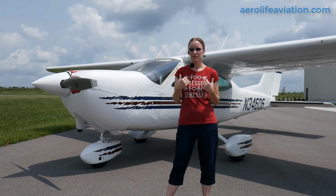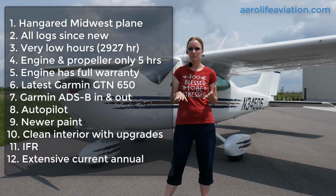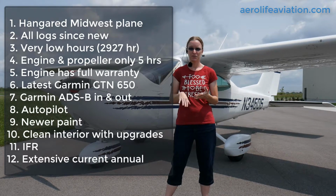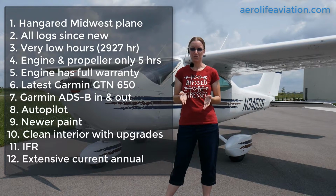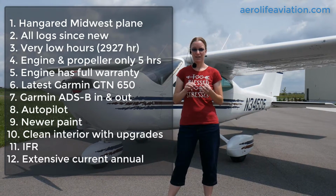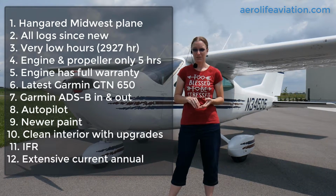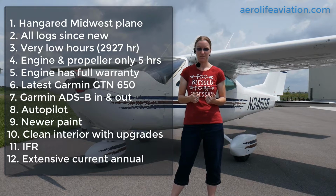This plane is a clean Midwest-owned plane, so no corrosion. It's got all logs since new, it's been hangared, and there's no recorded accident history. It's only got 2,927 hours total time. And the most important part of this plane is that the engine and the propeller have only 5 hours since overhaul was done on them earlier this summer.